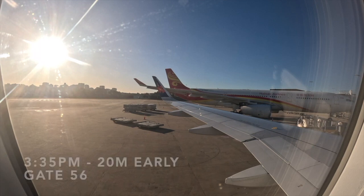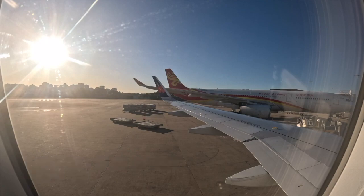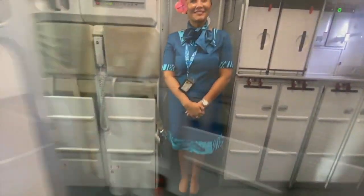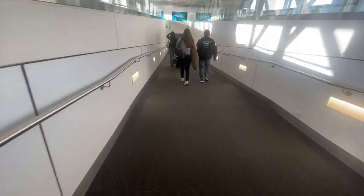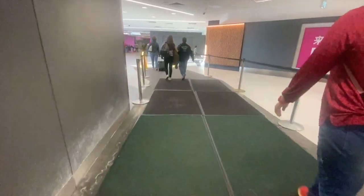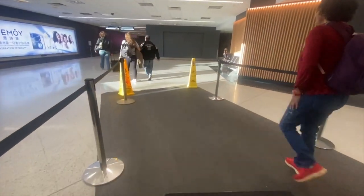We pulled into gate 56, 20 minutes ahead of schedule. Stepping off the aircraft and back into Sydney Airport gave me ample time to review the flight I had just undertaken. After watching many different videos on YouTube about the airline, it seems like everyone has only got bad things to say about this airline, and frankly I saw none of that today.